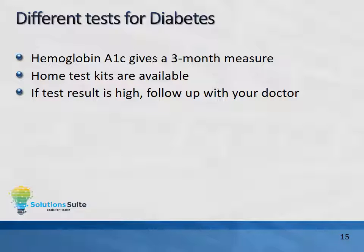A1C kits are sold at most pharmacies and are designed to be used at home. If you take your own A1C, you can record your result in the passport. If your A1C is high, you can repeat the test on another day. If it's still high, then other tests might be needed, and it's important to follow up with a healthcare provider as soon as possible. If your doctor is administering the A1C test, the result can be recorded in the passport.